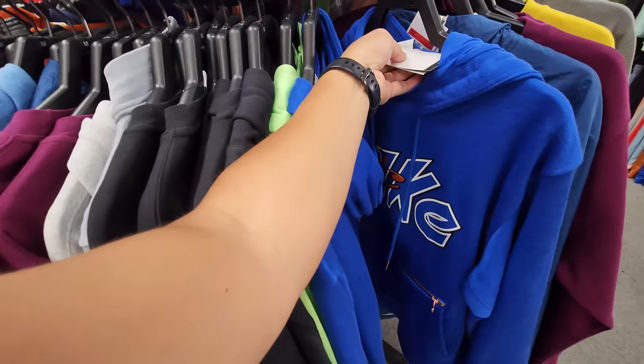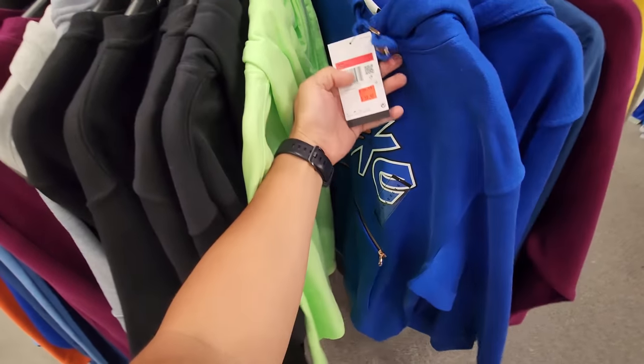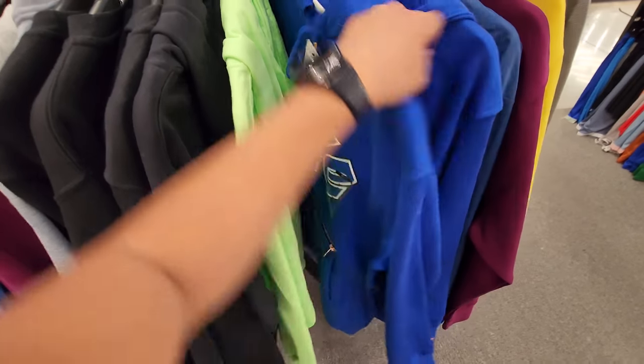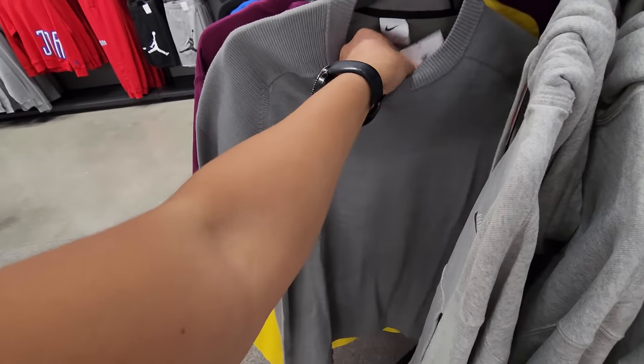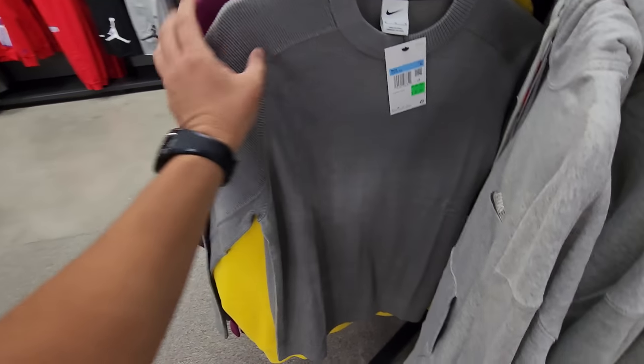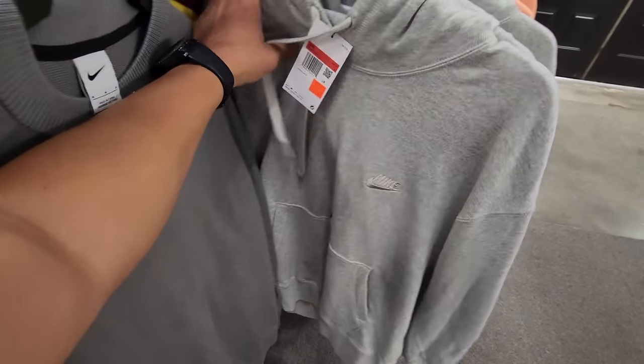Haven't seen too many new things here. It's 30% off the clearance rack right here, the pennies. These are all going for 60. You do get an extra 30% off. That's actually pretty fire. Oh, we got a sweatshirt. And this is the Tiger Woods collection. Going for $90, normally $130. That's a medium. Hoodies going for $65, normally $100.